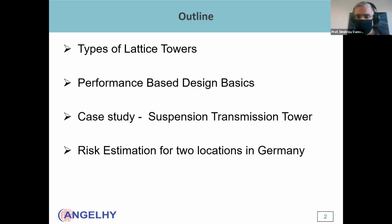And we'll show you the risk estimation for 2 locations in Germany. Just to give you a general idea, consider this part as the fun part where you have done your work, you have created your constructions, your formulas, your expressions, you've done your design. And the question is, okay, so if I put it in a crash test, how will it perform? So this is the crash test.